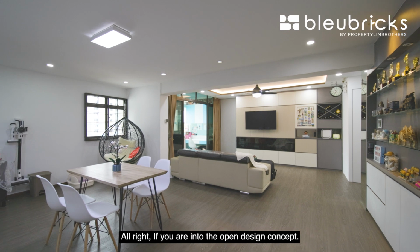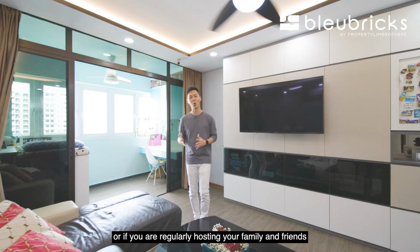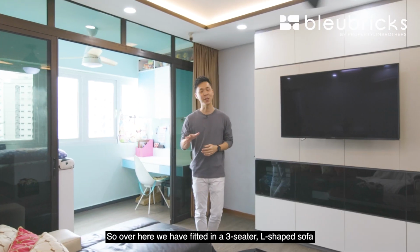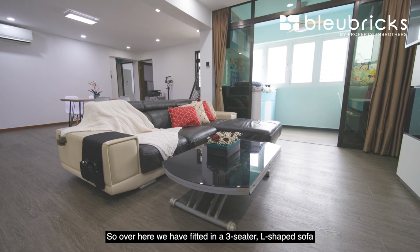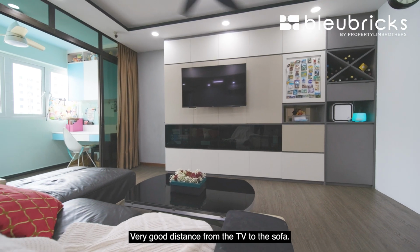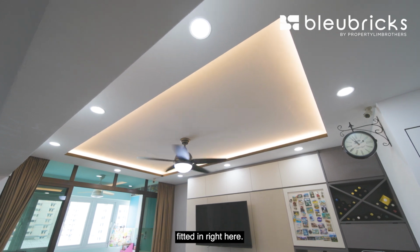Alright, so if you're into the open design concept or if you're regularly hosting your family and friends, I think that this home will be very ideal for you. So over here, we have fitted in a 3-seater L-shaped sofa as well as a coffee table. Very good distance from the TV to the sofa. We have got a fan and the ceiling lights fitted in right here.